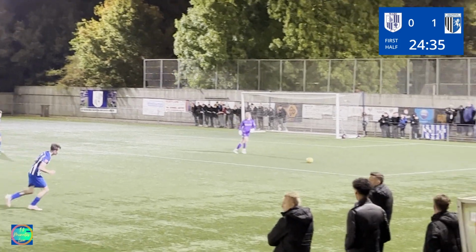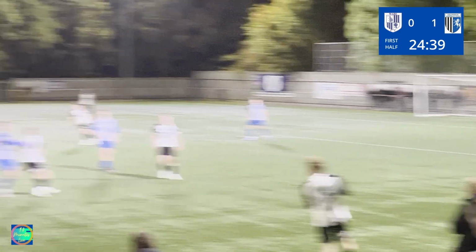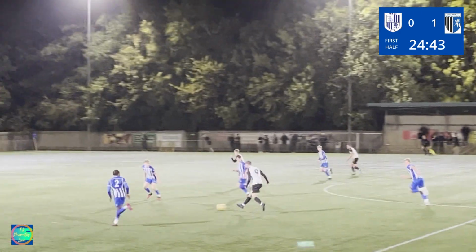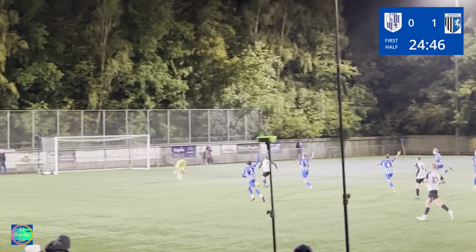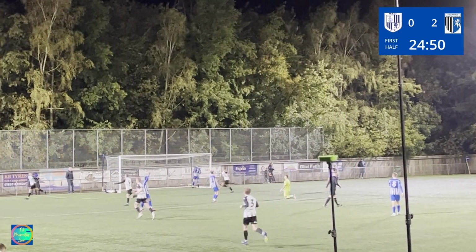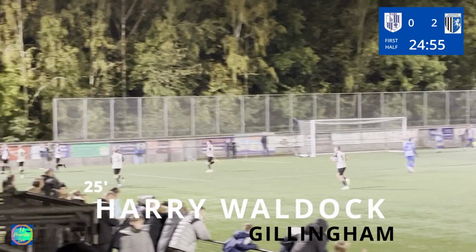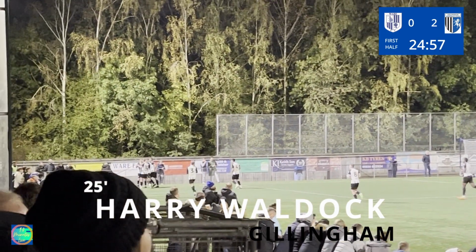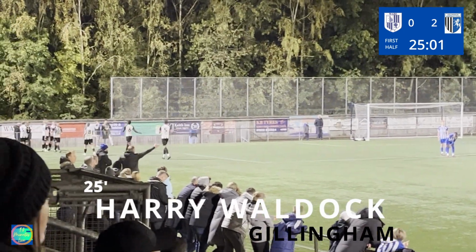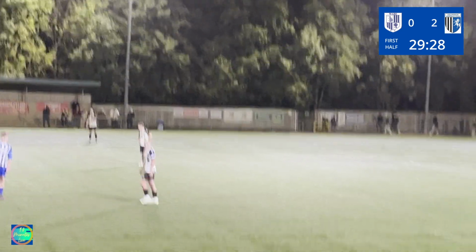24 minutes of the first half gone here at Wadston Park in the first round of the FA Youth Cup. Trailing by a goal to nil, and got defending to be done here as the number 7 goes through, puts it past Ben Nightingale, and Harry Waldock makes it Ware nil, Gillingham 2. They were claiming offside, they're all looking, but the referee's assistant on the far side, he and the referee are not interested, and Ware go 2 behind.